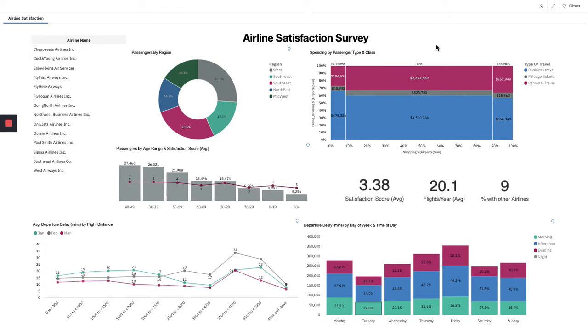Going to our Marimekko chart next, this breaks down passengers by type of travel, class, and spending habits at the airport. It's pretty clear that the majority of our passengers like to fly economy class. Of these economy class flyers, the majority of these passengers are business travelers. Business travelers also are the ones who spend the most at the airport, eating and drinking and shopping.